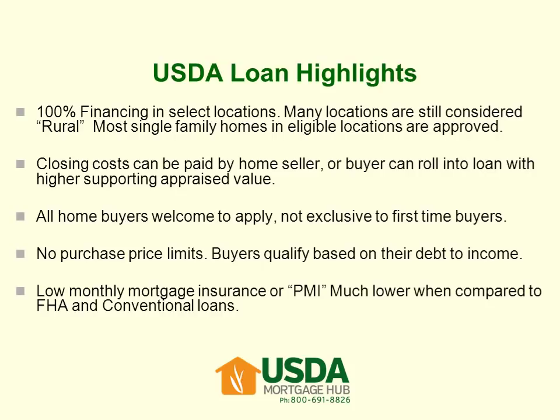Low monthly mortgage insurance, or PMI, private mortgage insurance, is what most people know that term as. With the USDA loan, it's much lower when compared to a comparable FHA loan or a conventional loan that has less than a 20% down payment. USDA mortgage insurance is pretty cheap in that regard.